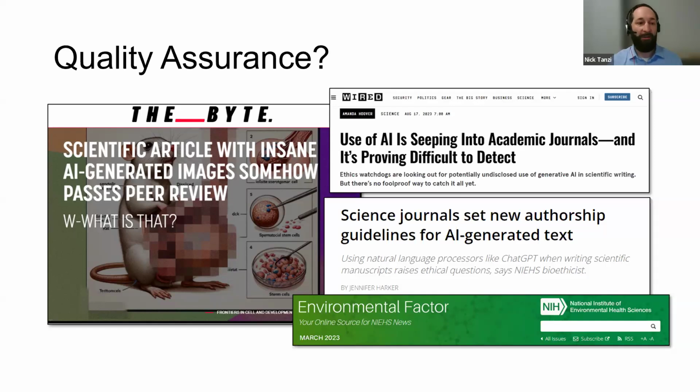There's been a number of instances where scientific articles are published in journals. Clearly, peer review failed because they don't even pass the sniff test. You look at it and it's just bad. So it is an area of concern, especially as academic journals and databases look to turn into things more akin to a large language model, in terms of a chatbot, something you talk to. If it's drawing information on bad data, on bad articles, that's an area of concern.